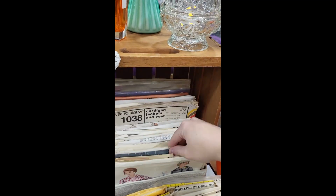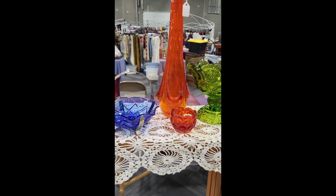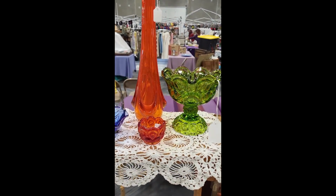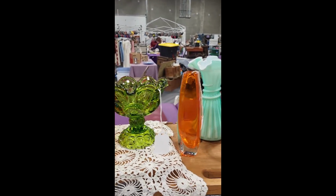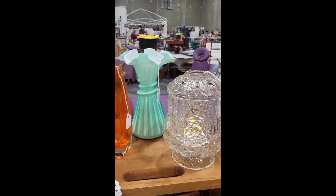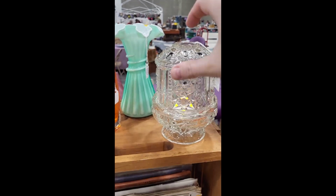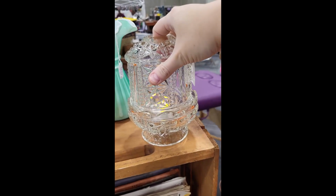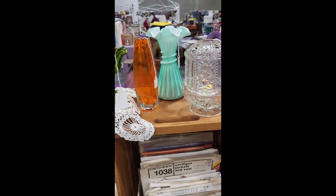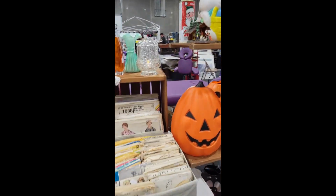Really cool. And then we have a little pretty glass section. Got some Ellie Smith, some Viking, some Fenton, and an Indiana Stars and Bars fairy lamp. I put one of those candles in there, so hopefully it glows a little bit. But anyway.